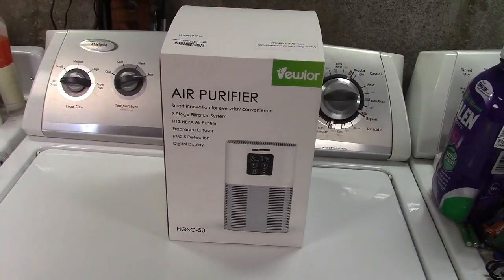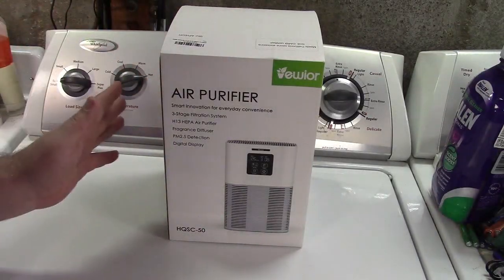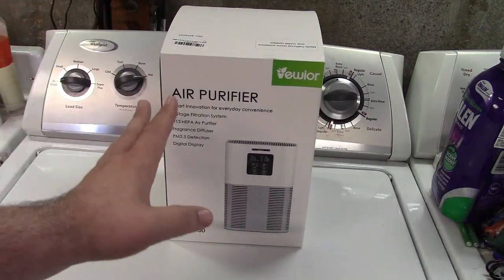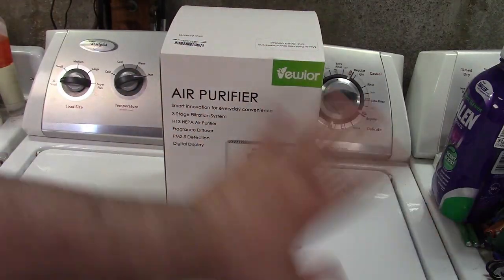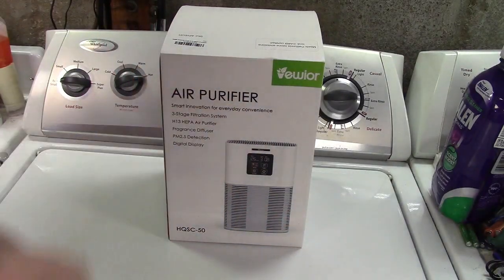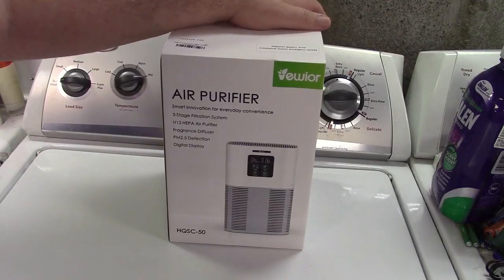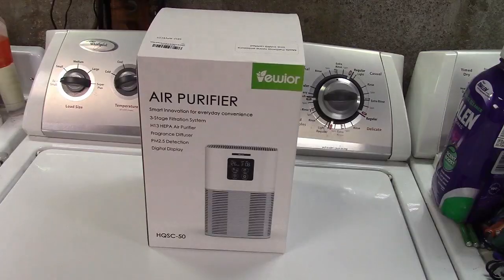The filter is as good as the original one. Doesn't matter who makes it, whether it's made by the manufacturer or in the factory next door, it's all the same. Okay, we had a video on that, link in the prescription. Harbor Freight, by any other name, it's still the same. I put in the new filter. The old filter was bad.